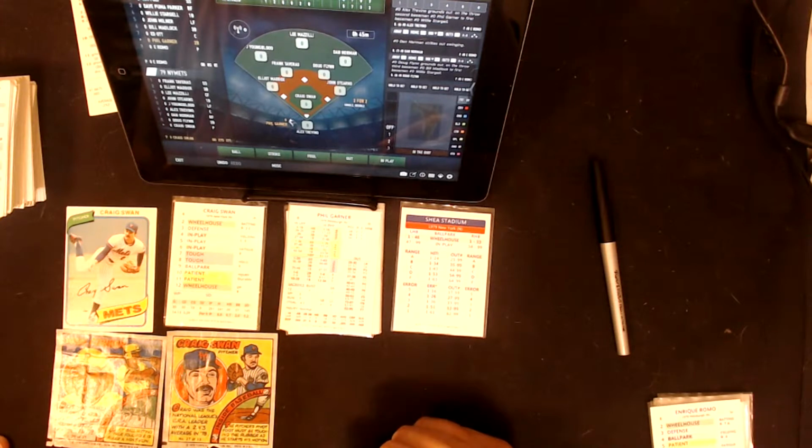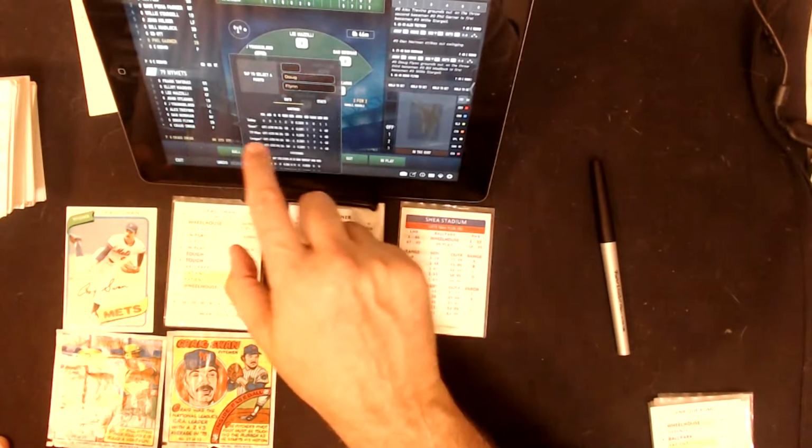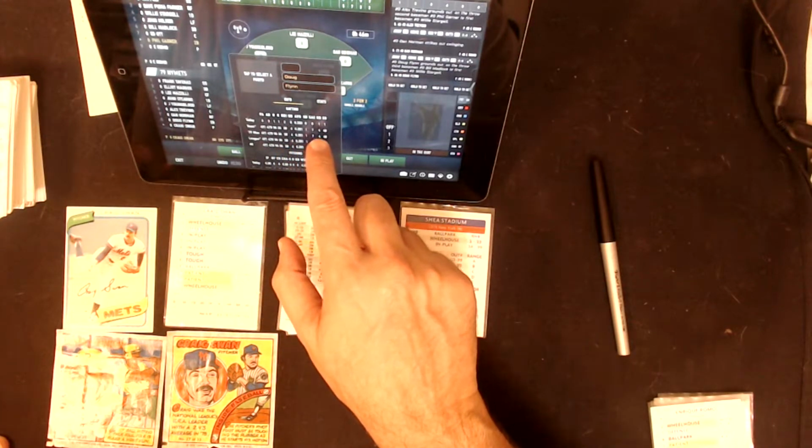Pirates got a 1-0 lead in the top of the first. The Mets tied it. Then in the top of the second, it was 3 runs due to a couple of Mets errors, and the Mets took a 4-1 lead. In the bottom half of the second, the Mets came back with a 2-run homer by Doug Flynn. This, I believe, was the second of the year. We'll double check that. It was Doug Flynn's 4th homer of the year.